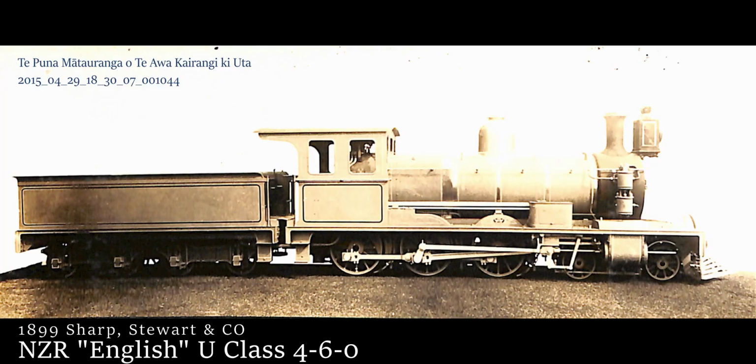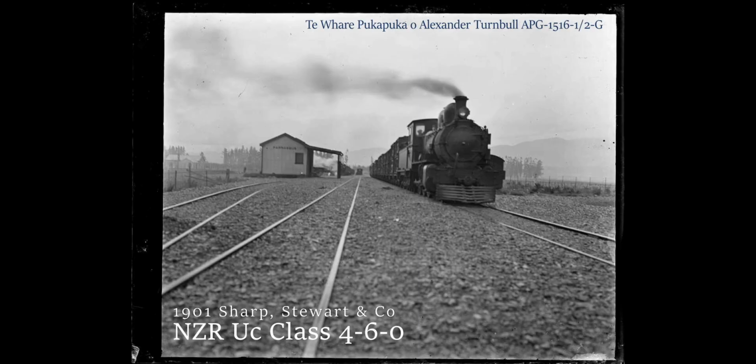Well, practical reasons. Baldwin could deliver. The sentiment was clearly to the mother country. The year previous, the order to Sharp Stewart had been made for a further 10 locomotives, even though the 1899 Sharp Stewarts weren't particularly stellar. The order to Baldwin was made to reflect the fact that Sharp Stewarts would take longer to deliver, and the Sharp Stewart locomotives came into service about 6 months after the 1901 Baldwins, even though they had been ordered a year before the 1901 Baldwins.